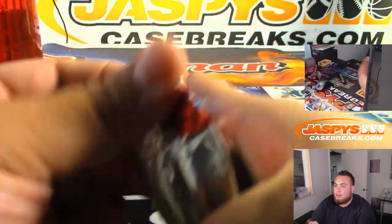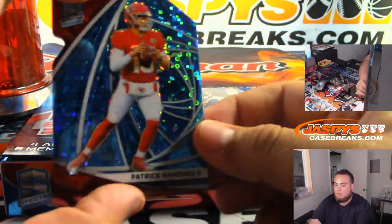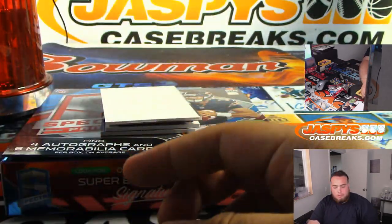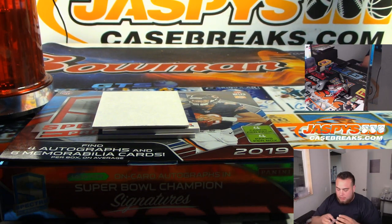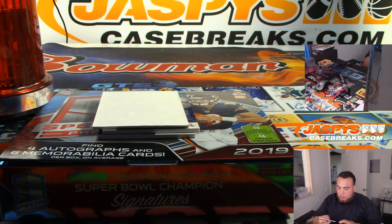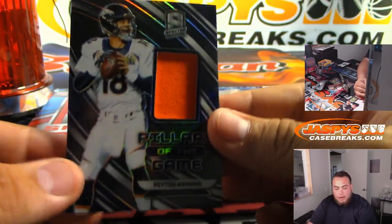All right, last pack of Spectra. Good luck. Patrick Mahomes to 50. Miles Boykin, Ravens, monumental jersey, 177 of 189. So 177, Chris Berry. Peyton Manning, 124 of 189.